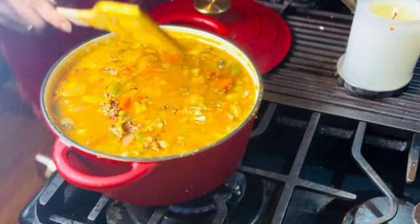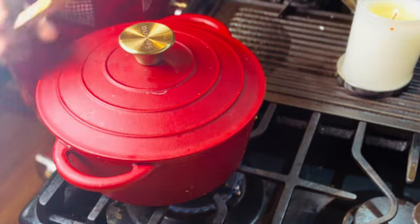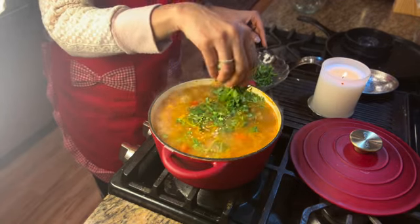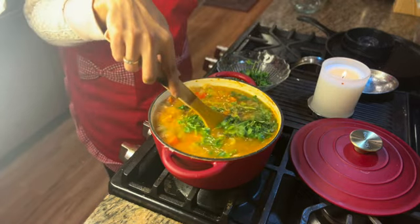I will cover it one last time and cook it for just a few more minutes to let everything absorb those beautiful flavors. It's almost done. Let me garnish it with cilantro.